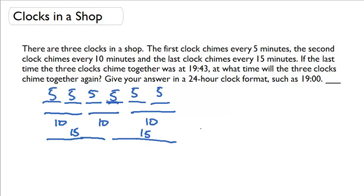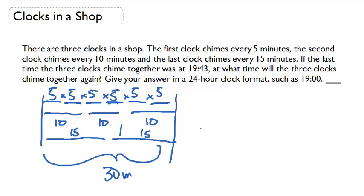Which means, when do they chime together? Well, the time they would chime together is at the beginning. It's not going to be here, not here, not here, because the 15 is not chiming. Not here, but at the very end. So it looks like this is 30 minutes. The least common multiple is 30 minutes. So every 30 minutes, the three clocks will chime together.